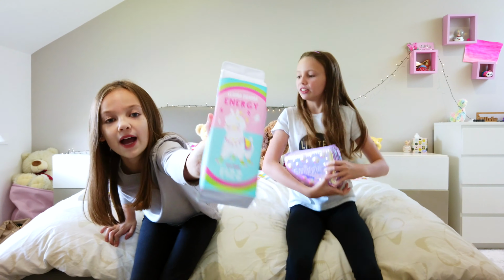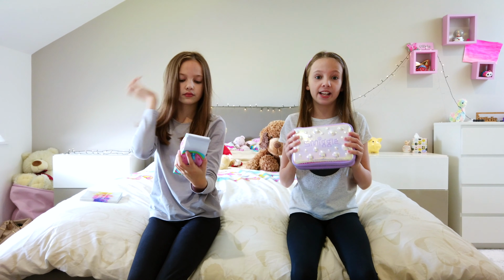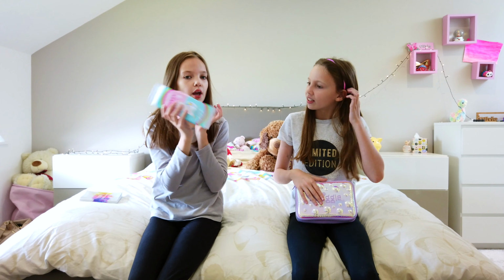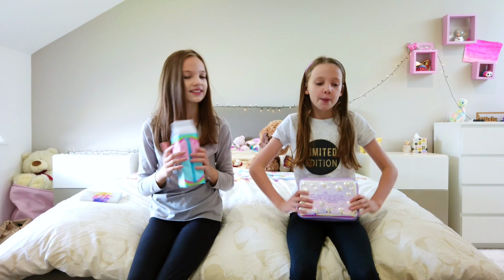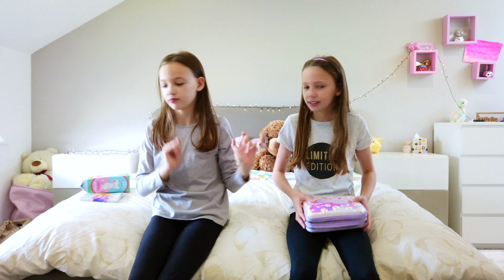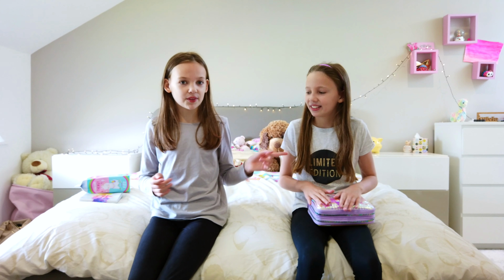Next thing is our pencil cases! Mine is a llama energy drink milkshake thing. I've had this for 2 years. It's just nice and organized. That's why I like it. This is from B&M Bargains. This is from Sniggle. But I've had this for 2 years, so I may as well just reuse the things in the house that we already have.